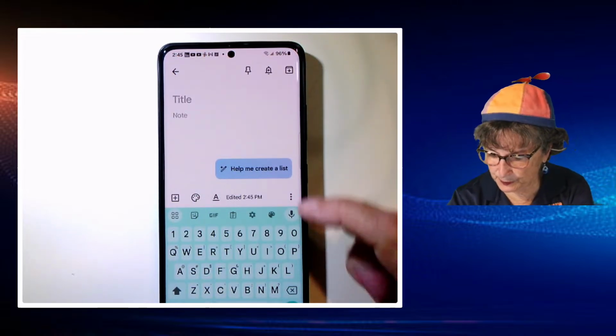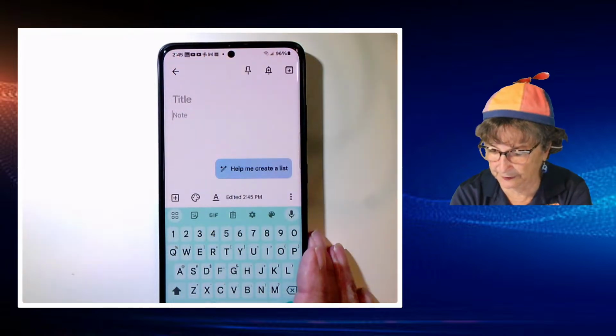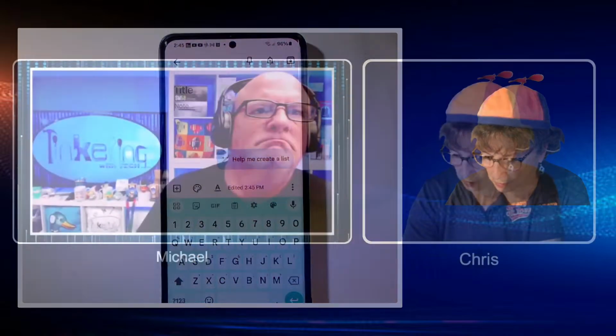When my keyboard pops up, it stays at the bottom half of the screen, and the Keep note is above it. If you don't want the keyboard to show up at all because you want to draw or something, then you turn off the keyboard.